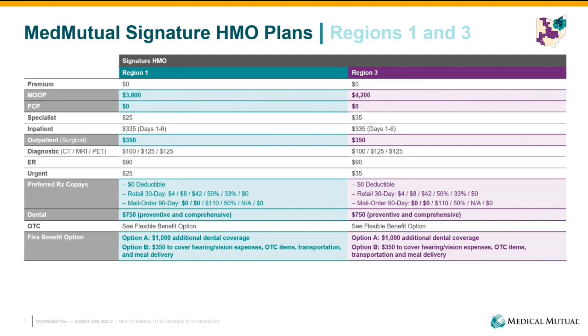So our signature plan that's offered in regions 1 and 3 includes several enhancements as well. We have lowered the max out-of-pockets in both regions. The plans offer a zero PCP copayment in both regions 1 and 3. We have reduced outpatient surgery copays. This plan in both areas also includes that zero copay for Tiers 1 and 2 mail order prescriptions. These plans also have enhanced dental, which includes both the preventive and comprehensive in this allowance of $750 for both regions. It also has the flex benefits available on these plans as well.